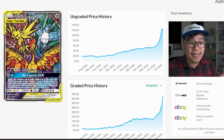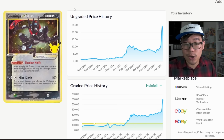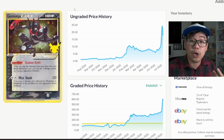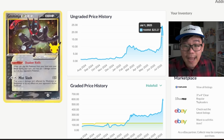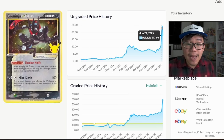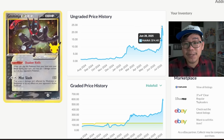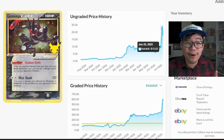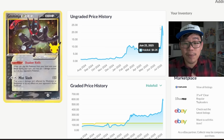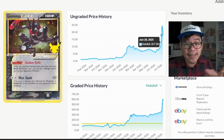Let me throw you guys another example, which is the Greninja Star card. The same exact scenario is currently occurring with this card, which is that it's spiking rapidly. And when it's climbing up rapidly, I have a bunch of copies of this Greninja Star card, but I simply haven't listed any for sale because I have to find my stack of Greninja Star cards again somewhere in my closet, take them out, and list them.